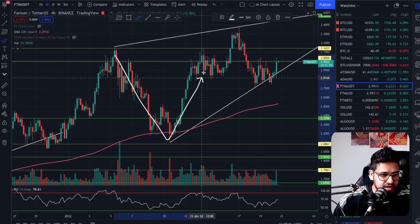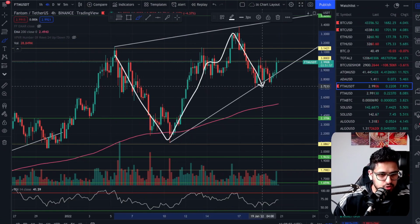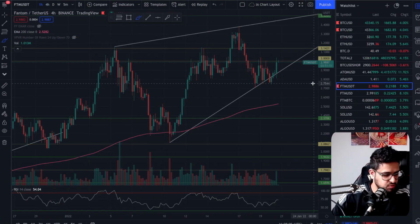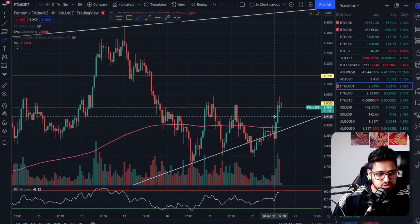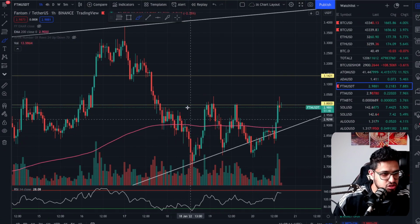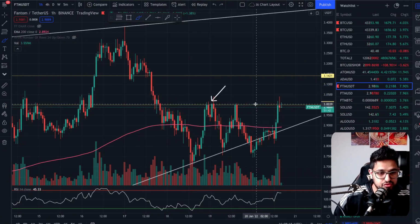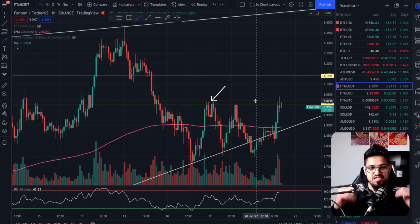You can see a really nice triangle forming here. It came all the way down, tried to bounce back up, got sent back down, and now we're getting a good bounce back up. But there's a few critical things we have to keep an eye on right here, which is we have to create a higher high. Looking at the hourly here, we need to get above these two highs because we got rejected from the $3 psychological resistance level twice now.